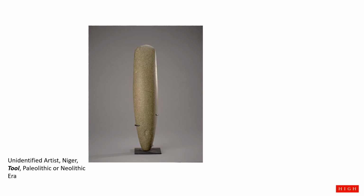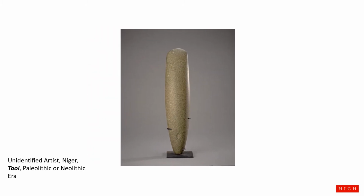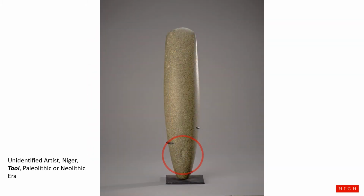Researchers believe people used one end of the tool as a handle, where the thumb goes, and the other end as a shovel, or for some other agricultural purpose. This tool shows us that people in Africa have been inventing and engaging in agriculture for thousands of years, before anyone else. Africa is truly the birthplace of civilization.